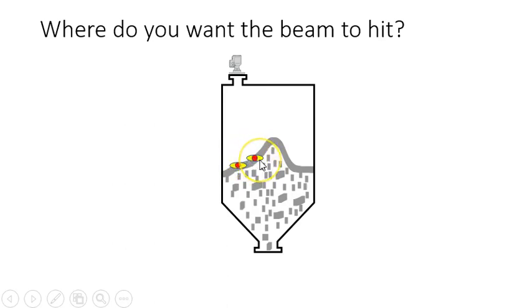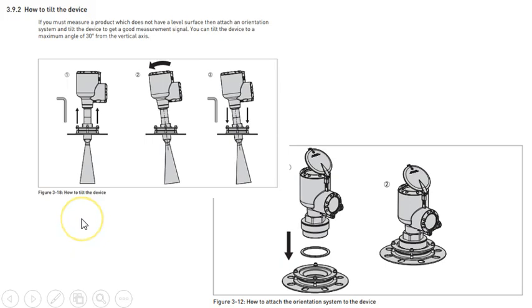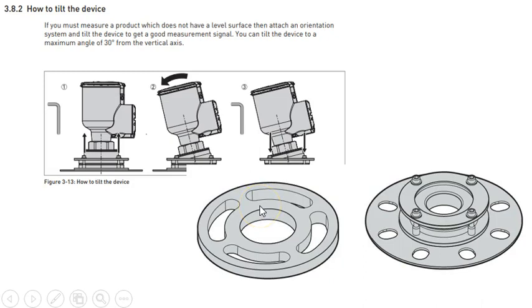It's a little bigger. The drawback is we won't have as reliable of a signal because the wave beam is bigger, it's spreading its energy out, it's maybe a little harder for that reflection or echo to get back to the radar. So if you've decided you do want to angle that radar, there's accessories you can use, such as universal flanges or orientation systems. And then there are also slanted flanges. This happens to be a 2-degree slanted flange.